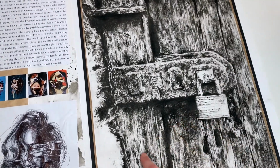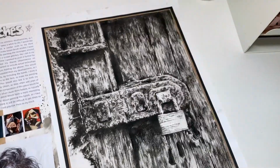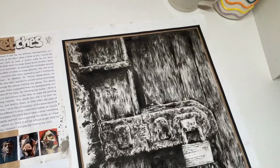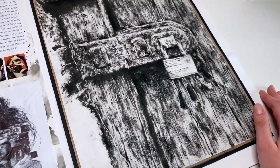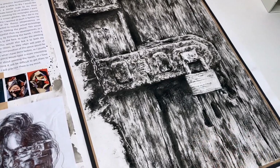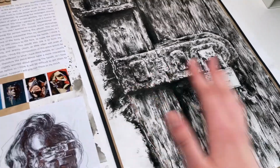I managed to find a drawing that I did in first year of fine art, because I found it's part of my portfolio, well, the portfolio I used to get into uni. And yeah, this is what first year basically was. It was taking pictures of bits of wood and door handles and zips and locks and drawing them as detailed as possible. That was first year. Oh, and doing it all in black and white.